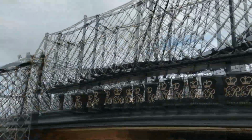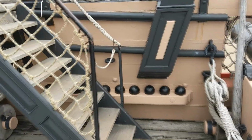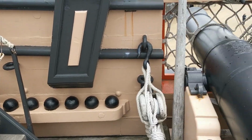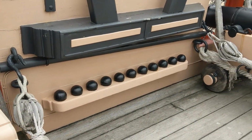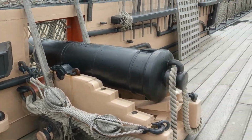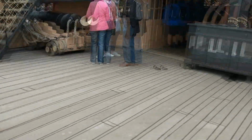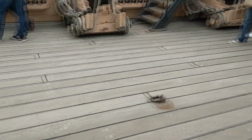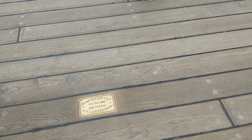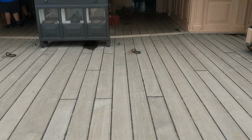Obviously these are going to be lighter weight guns. And there on the top, unfortunately, we are not allowed, thanks to this small bit of rope, which we will respect. There's the ready-use ammunition, somewhat less vulnerable to explosions than later types of ammunition. And as we come around here, you see there's the steering, and here is where Nelson fell in battle, say 214 years ago, near enough.